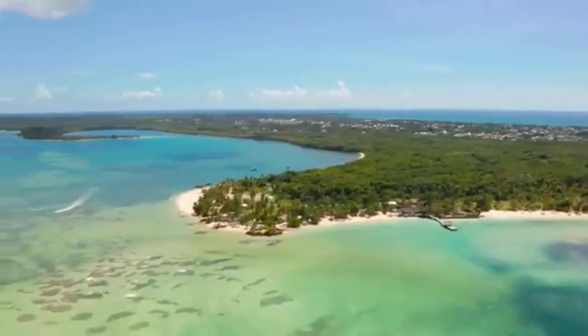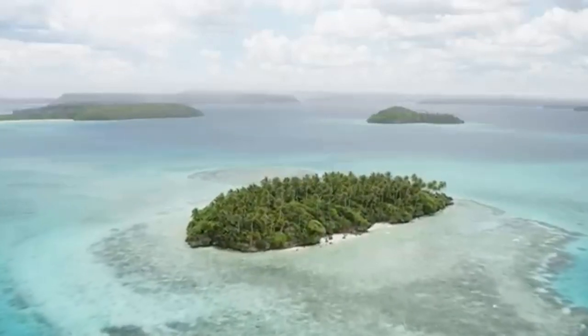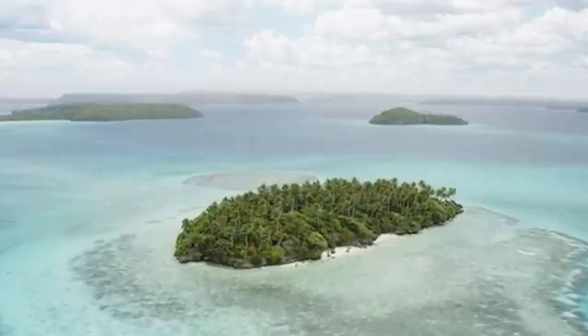Some of these islands continue to be absurdly remote and difficult to get to even today, let alone 1,000 years ago. The Pacific Ocean is so vast and so empty that it contains many of the most remote and difficult to get to places in the world.